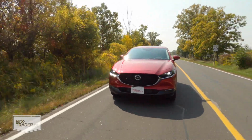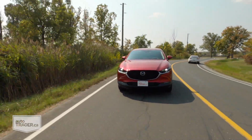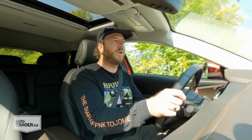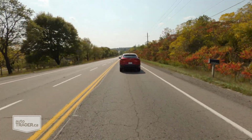Now, this GT trim also has cylinder deactivation, so it should burn closer to that 8.6 liters per 100 kilometers, but in reality, you're probably going to do worse than that, and I've been doing worse than that this week, despite most of the kilometers I've racked up being on the highway.